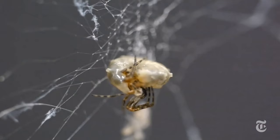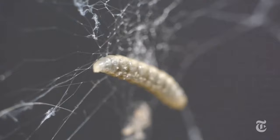Then the larva gobbles up the spider and uses the web as a home for its own cocoon. Kinda makes you feel bad for the spider. Or does it?